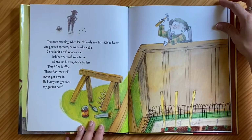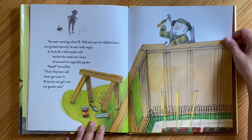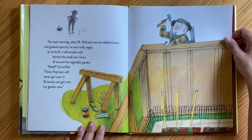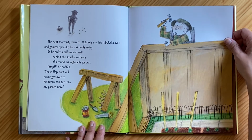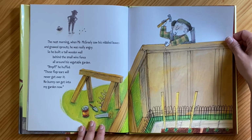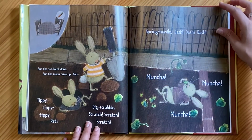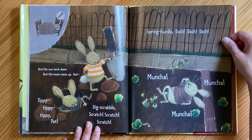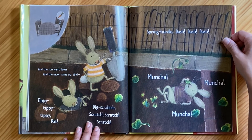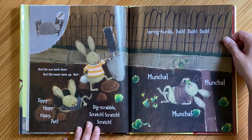The next morning, when Mr. McGreely saw his nibbled leaves and gnawed sprouts, he was really angry. So he built a tall wooden wall behind the small wire fence all around his vegetable garden. "Humph," he huffed, "those flop ears will never get over it. No bunny can get into my garden now." And the sun went down, and the moon came up, and tippy, tippy, tippy, pat, dig, scrabble, scratch, scratch, scratch, spring, hurdle, dash, dash, dash, muncha, muncha, muncha.